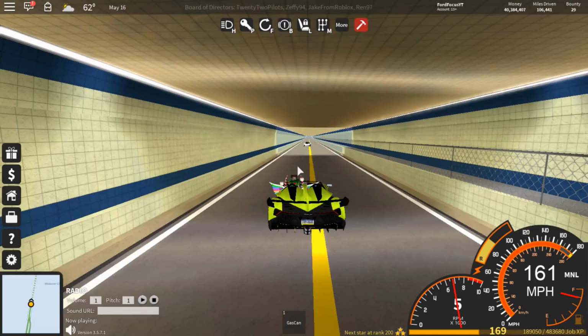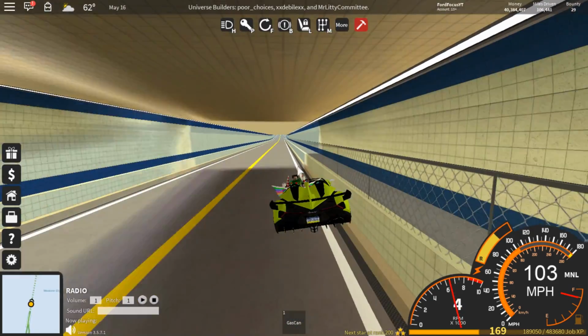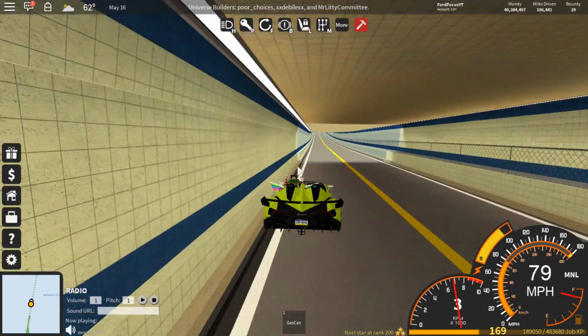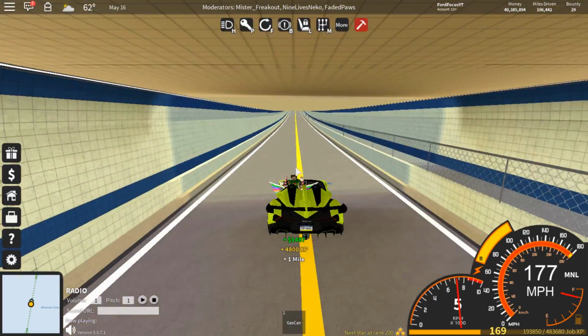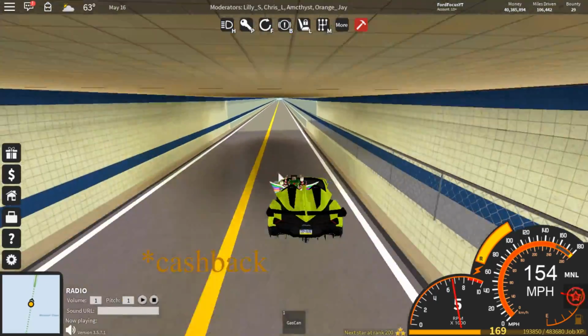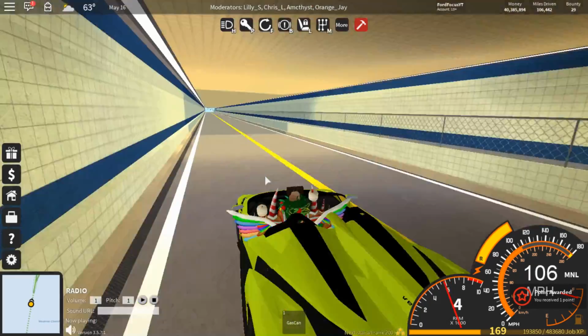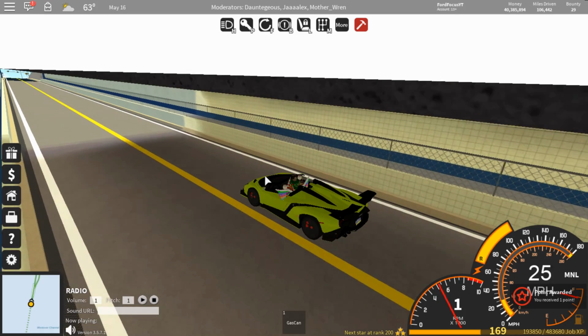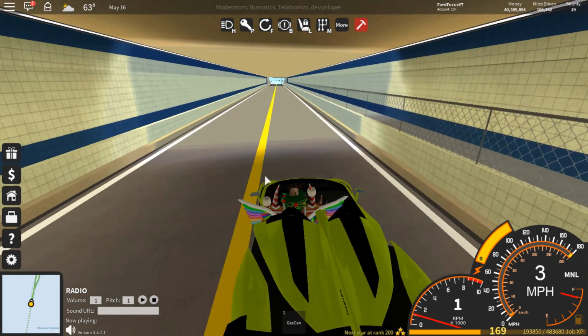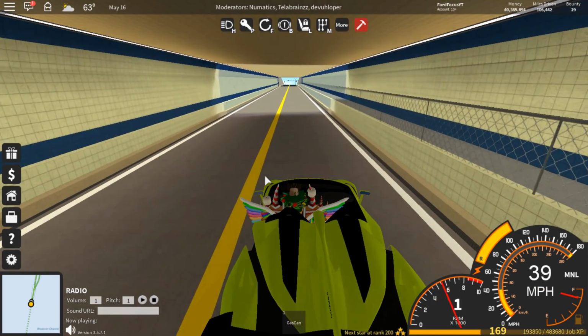So I would go for the Divo over the Veneno. The Veneno still looks very good. And it has the second best cashback, but it's the second most expensive car as well. As I'm seeing, the Veneno has a fender that splits into two.